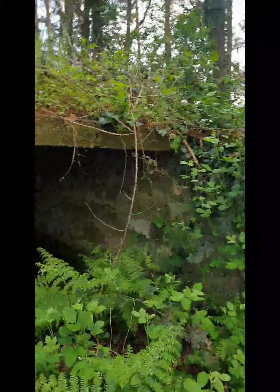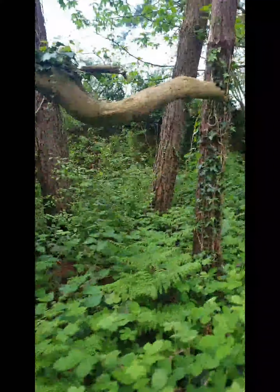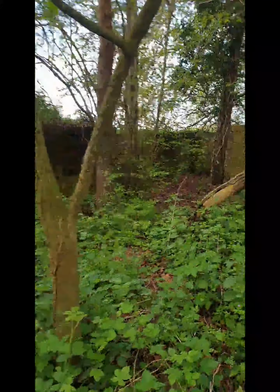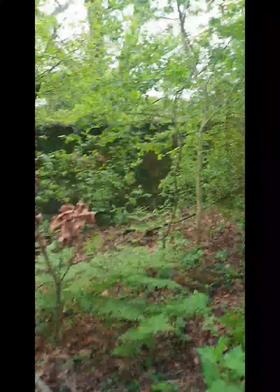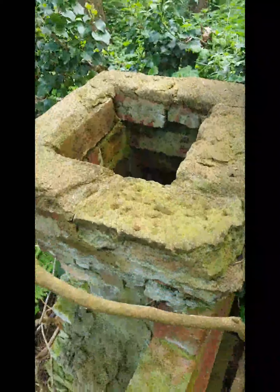So we've got one here, one here, which is falling down. It has to be said, the wall's bulging out. Something just bit me on the ankle. Lots of mozzies. Don't think Father Christmas is in there.